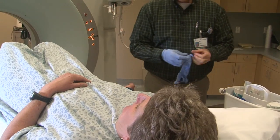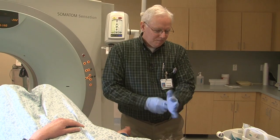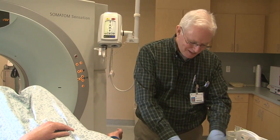How long am I going to be in here? This is going to take about 10 minutes of on-the-table time. Oh, all right. It's not long. Most of the time is taken up with just preparation. The scan itself doesn't take long at all.